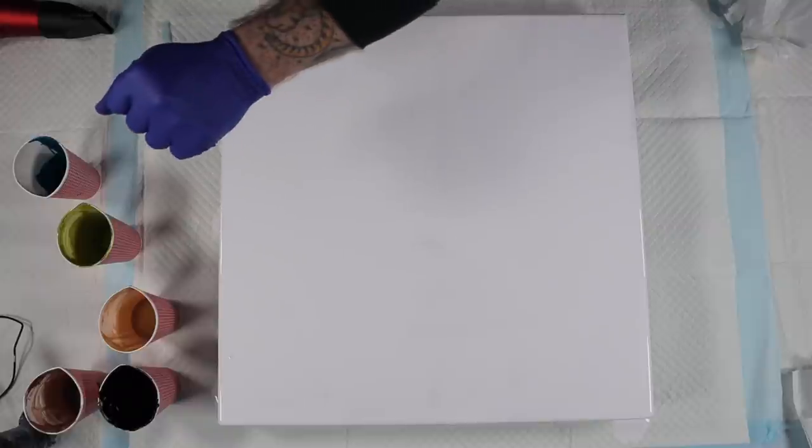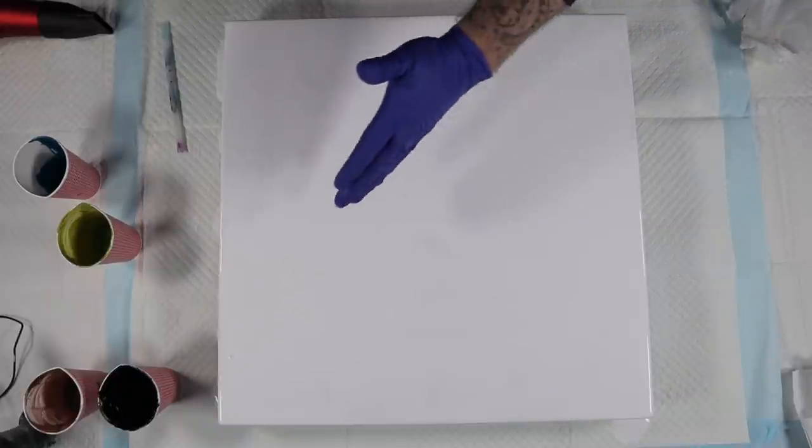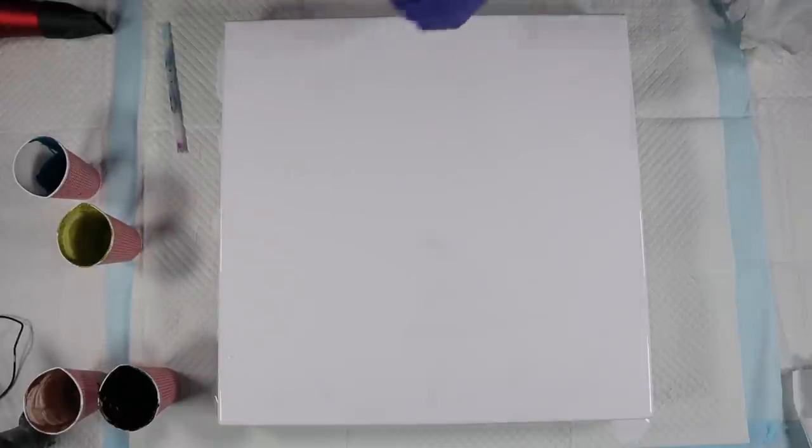All right, guys, I got my canvas all flooded, and I'm going to now layer my paint for this Dutch pour, which I'm really excited about. So I think I'm going to start with the gold. Ooh, and what kind of composition are you going to do? That's a good question. I think I'm just going to do a nice little squiggly. Okay, go for your little worm. Yes.